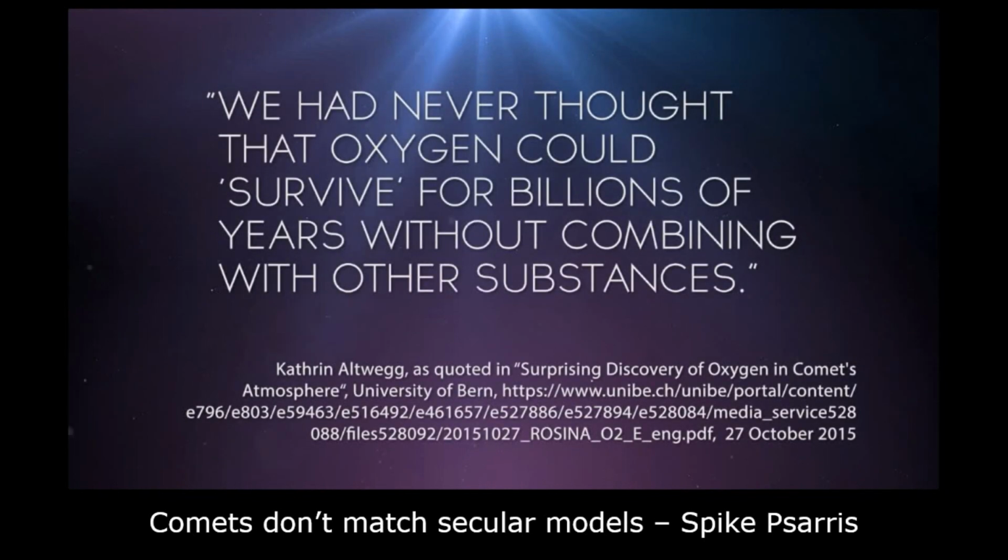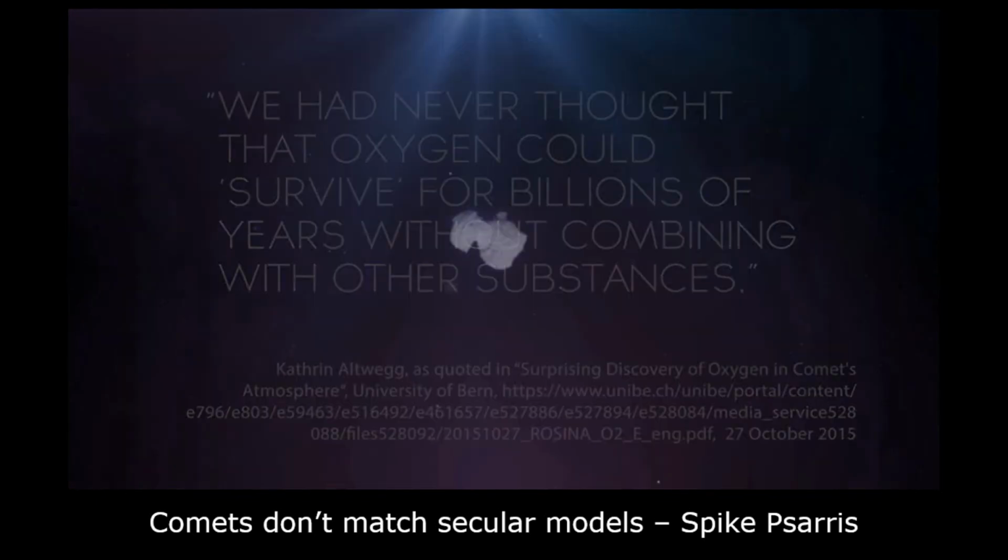Another said, we had never thought that oxygen could survive for billions of years without combining with other substances. Maybe that's because this comet isn't really billions of years old.